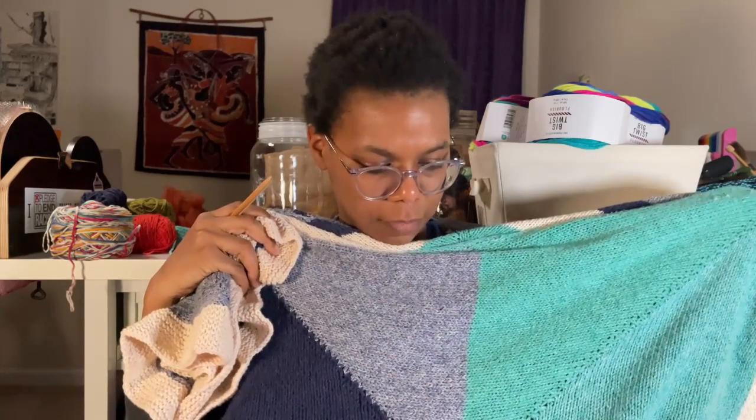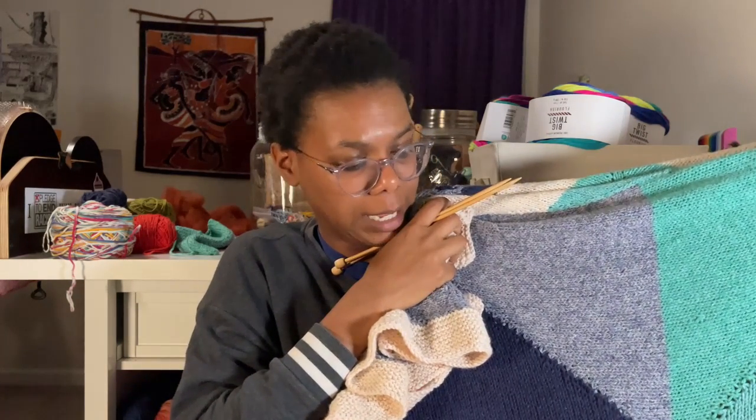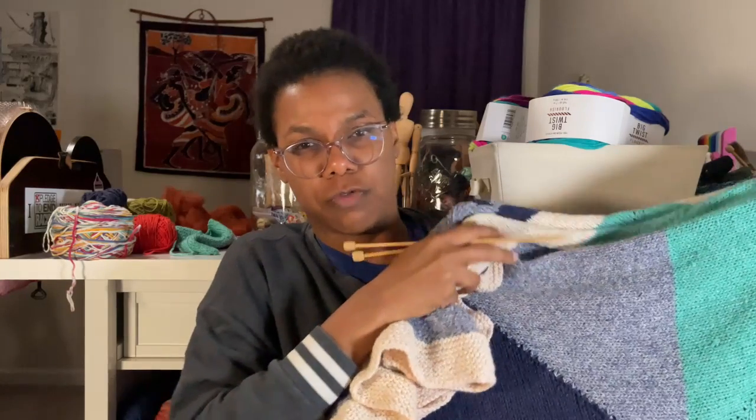This one was a lot of fun. This is interesting. This is probably my least favorite square as far as the colors I used and how it looked, but it looks good with the rest of the blanket. But I could see myself doing different colors.